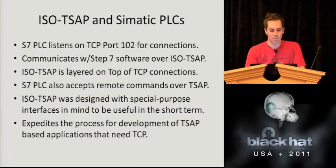I also checked DShield for scans of port 102, ISO-TSAP, and what I've seen is that over the past 3 or 4 years, there have been quite a few scans from people looking for these devices. And believe me when I say this, there are PLCs that are actively connected to the internet. People make mistakes all the time, and some of those mistakes end up causing damage and things get destroyed. I'm not here to freak anybody out, but I will tell you one thing.